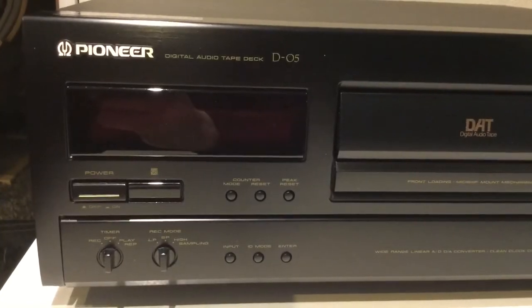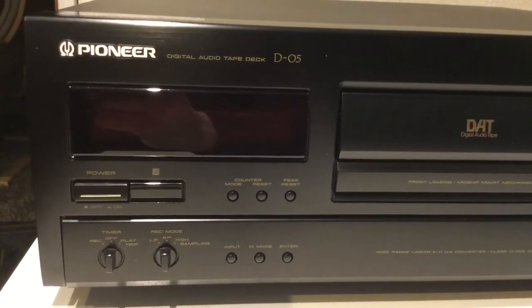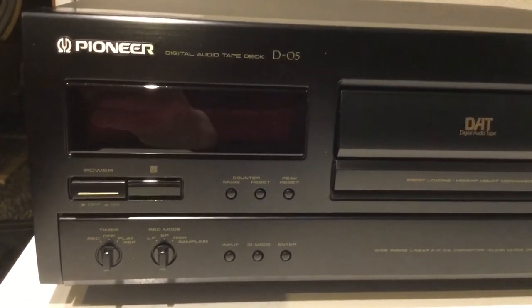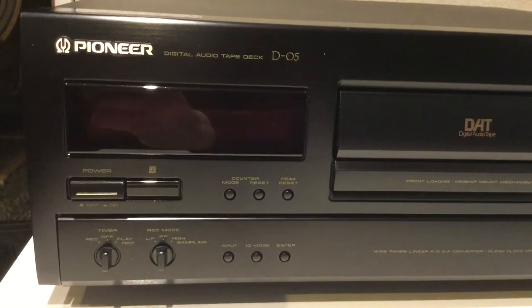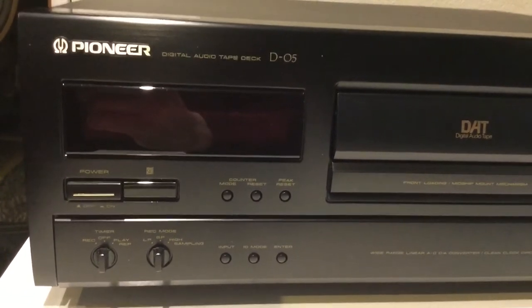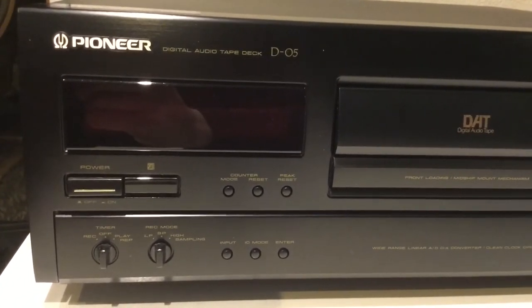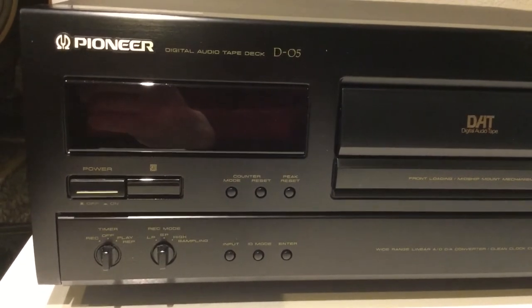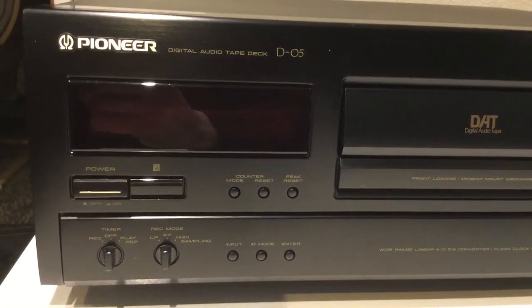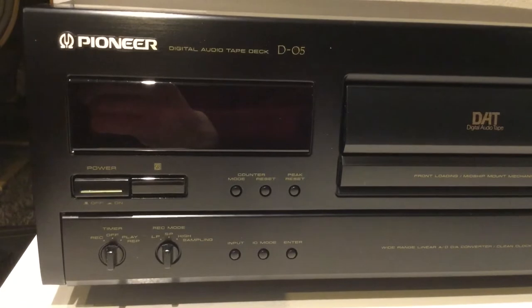So why did I choose this particular deck? Well, I wasn't really sure which deck to choose, but I was looking at various DAT decks, and even here in Japan, where DAT was probably the most popular, it was difficult to find one that was in good condition. And I bought it in a used store called Book Off, also known as Hard Off, rather curiously and amusingly named Hard Off, where they sell used stuff such as used electronics.